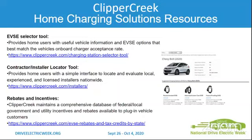Other information that's available through this resource is how long it would take to charge a vehicle, and how much it costs to recharge a vehicle based on the national average price per kilowatt hour, or price per unit of electricity.